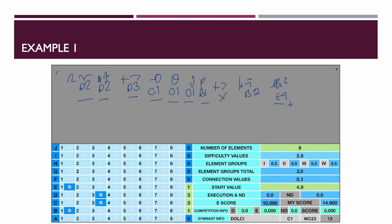We see the first 3 elements that belong to group 2 and 3: swallow, Nakayama, and back uprise to planche. All of them are D's. Then they are separated by 2 giants, a Jonathan and a Yamawaki. Then the straddle back uprise to straddle L has no value, no longer in the code, and a press to handstand, and an E value dismount, which has a stick landing, so we have to give 0.1.